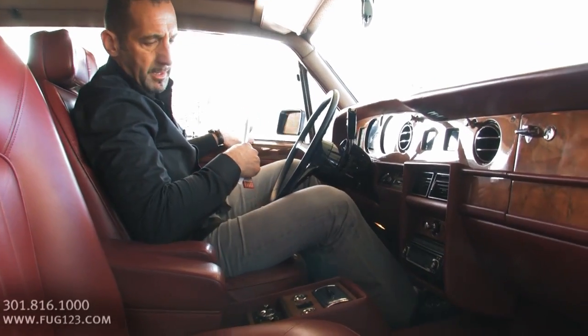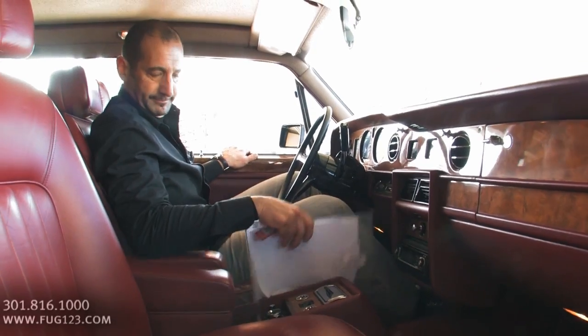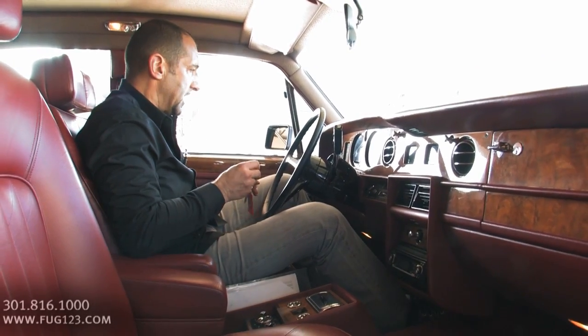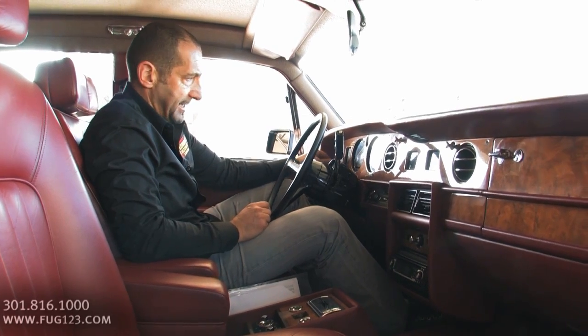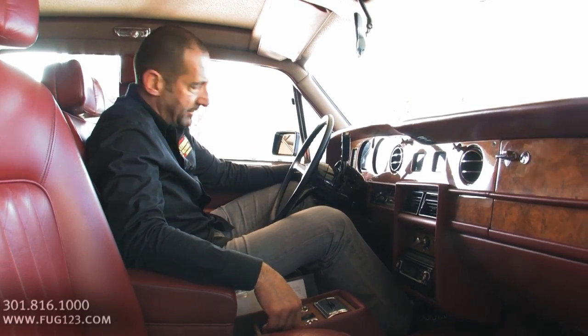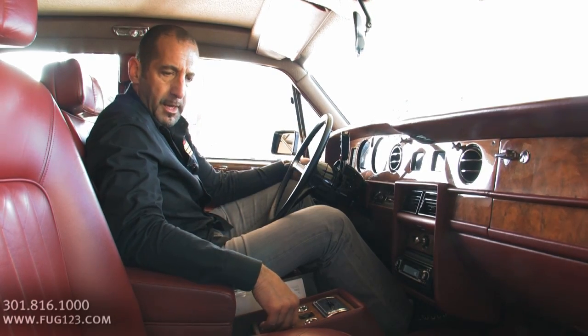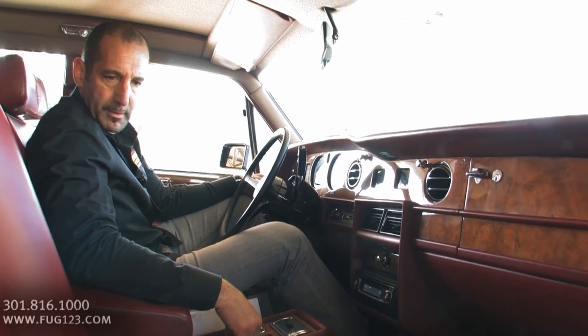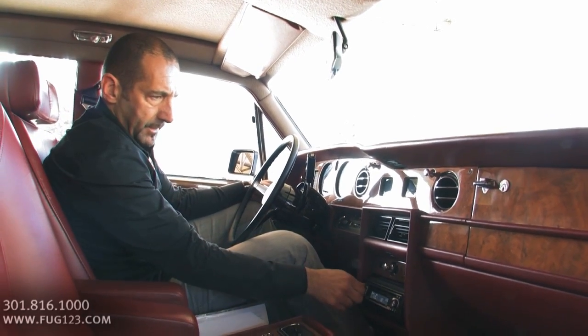Well, here we are. In the luxurious cabin of a Rolls Royce with the Merlin V8. God, I love saying the word Merlin. All right, so talk about power seats. Let me turn the car on so you can see this. It has like 500 different ways to adjust the seat, right? You're gonna get comfortable, okay?